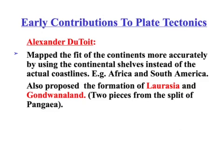Now, the other thing that Alexander Du Toit also did was he said that when Pangaea first broke apart 200 million years ago, it broke into two pieces, one piece called Laurasia, and the other piece called Gondwanaland.